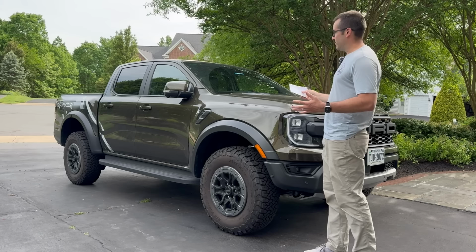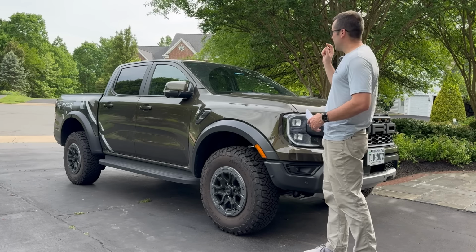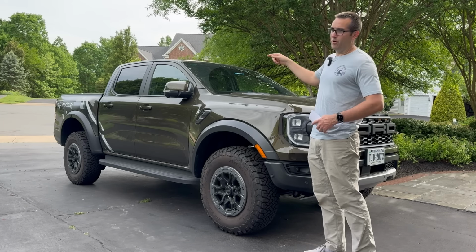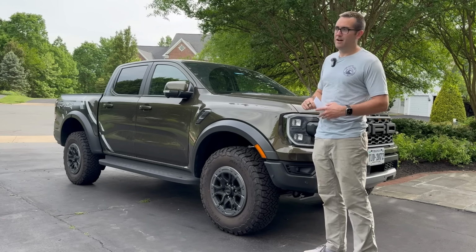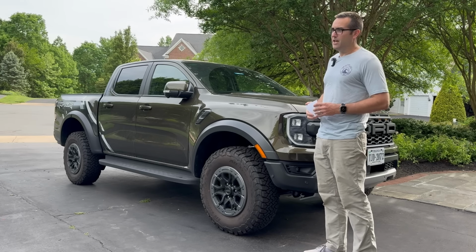This thing is great. I did have a couple little issues with it when I got it. So the first thing was that the dome lights and the map lights didn't work. Took it to the dealer. It was just a disconnected connector up in the headliner. So that was taken care of super easy.